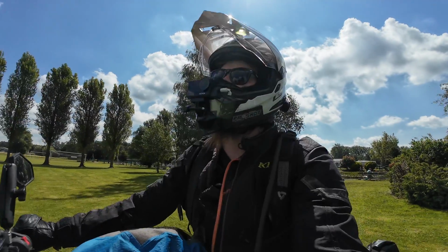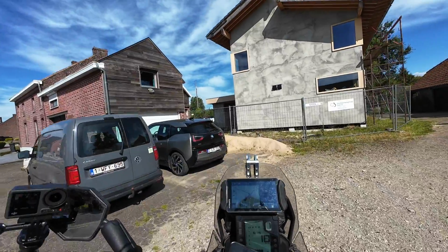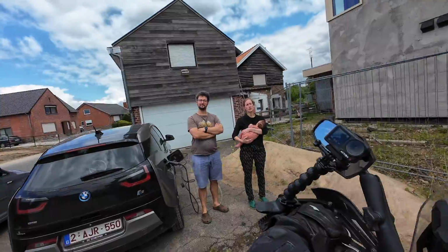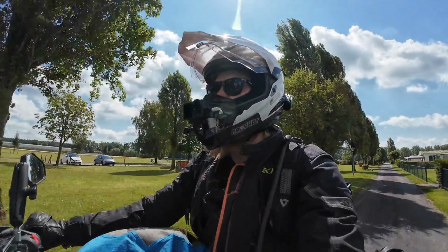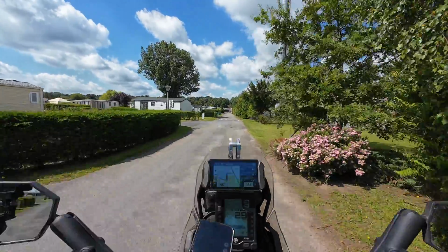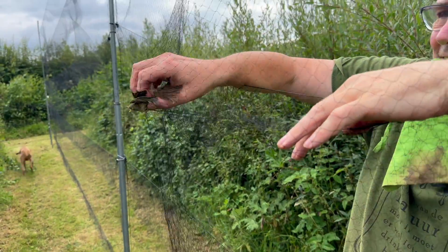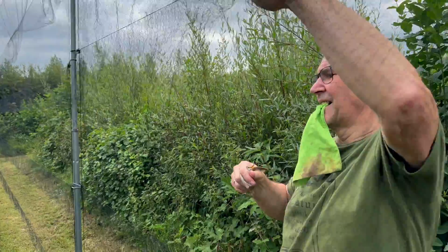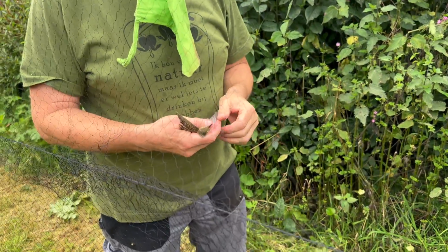For the last couple of days I have stayed with a couple of friends, Rob and Steen, who I met in Africa, who are building their own house here in Belgium. We've been just hanging out and just chilling basically. But an interesting thing, Steen's dad is a bird catcher. So he catches birds and rings them and logs them in a database. That was really, really interesting to learn about.